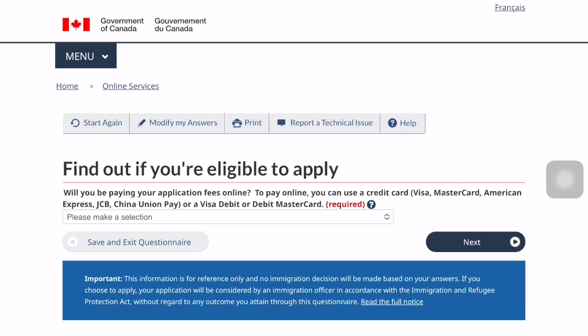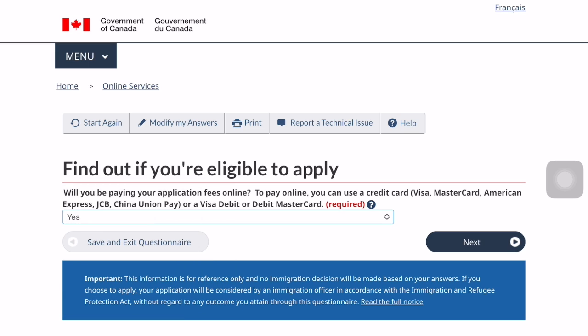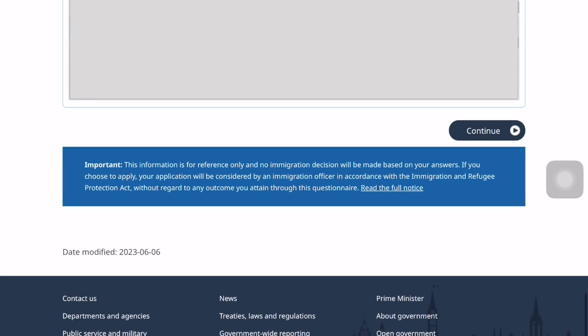Will you be able to pay for your application fee online? If yes, click on yes. If no, click on the option no. Before you officially submit your application, you'll be given a chance to review your answers. If you're okay with it, then you scroll down and click on the continue button at the bottom of the screen. Now that you're done answering the questionnaire, you have to fill in the application form.